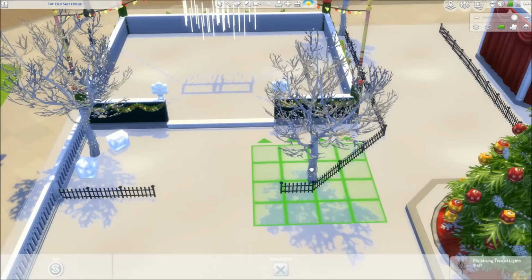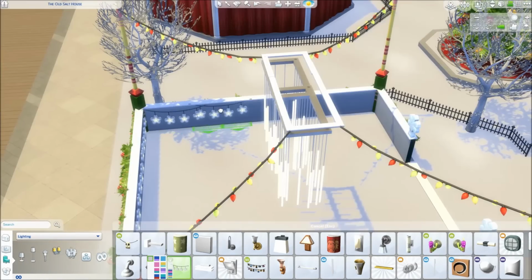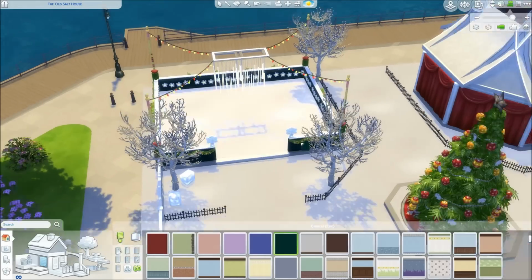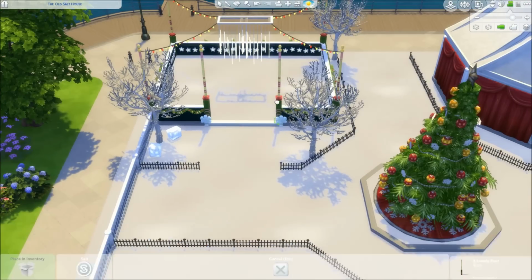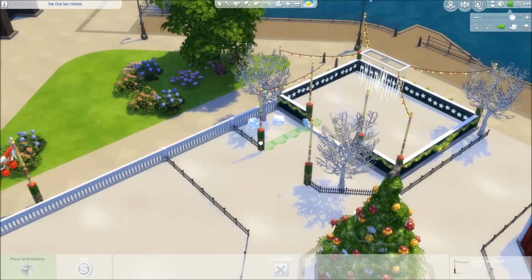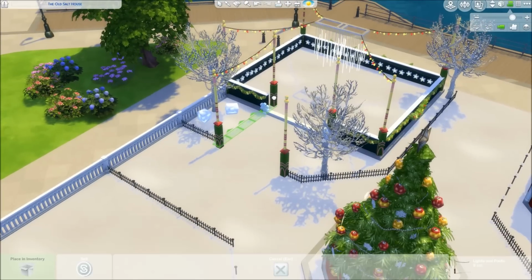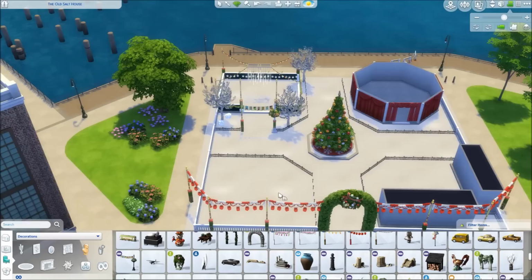So what I did was I didn't detail any of this until the end. I placed the four major things I want down, like the carousel, the ice skating rink, the tent, and the food stands first, and then I come back and I put detail into it. So it looks a little bit bland at first, like at the moment it doesn't look good. I'm not gonna leave the tent like that. I think you get it.